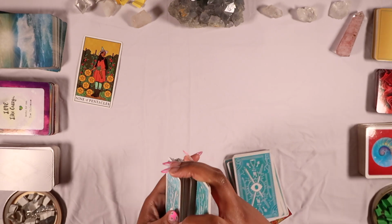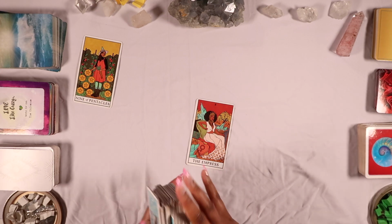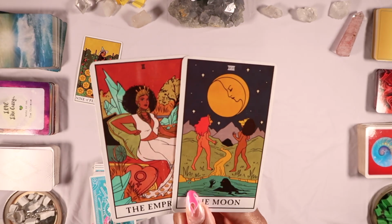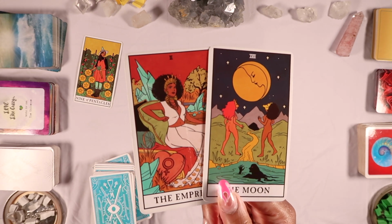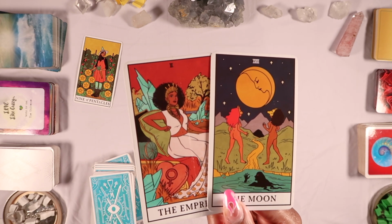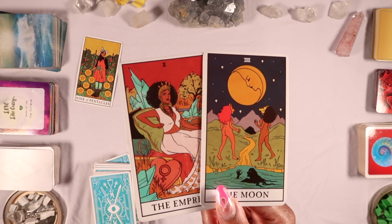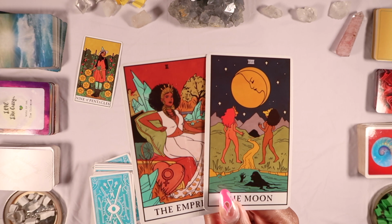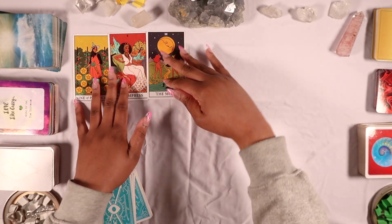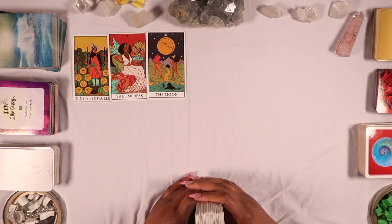What energy, goodness gracious, does this person embody? What are they like for group 4? Ooh, this person is a bit of a mystery. We have the Empress. The thing about the Empress is she's not just love and light. She definitely embodies the dark feminine as well, which is why she is the Empress. Typically, the Empress card in tarot decks is depicted as someone who's pregnant. So they definitely embody that creation, that dark matter. Everything comes from that dark matter, that feminine energy. And this person definitely embodies that.